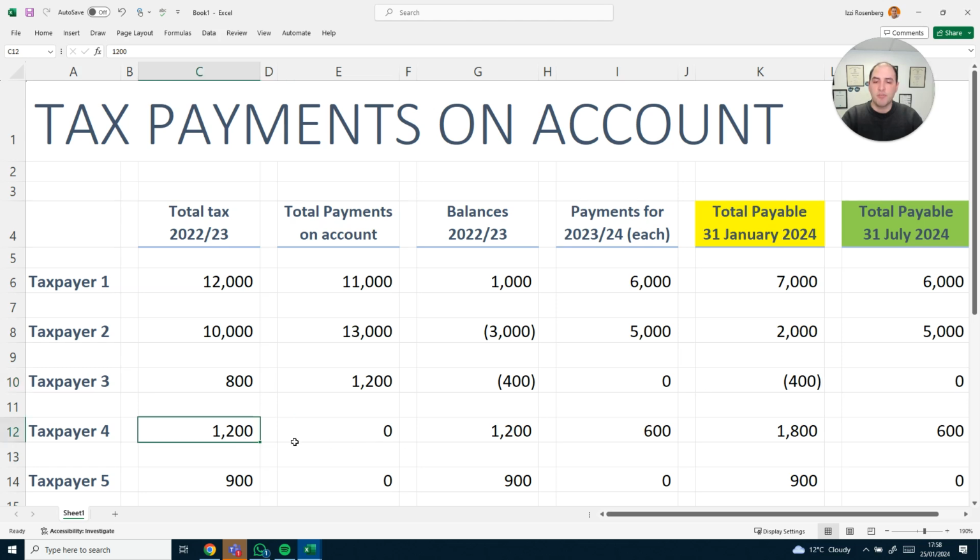Going over to taxpayer number 4, they've got a tax payment due of £1,200 for the 2022-23 tax year. The previous year, they either had no tax payments on account to make because the tax bill was less than £1,000, or this is the first year that they've been self-employed or have to pay tax in their tax return, and therefore have no payments on account to offset against this year's tax bill.